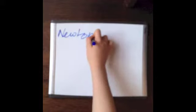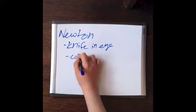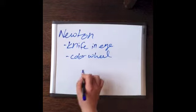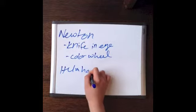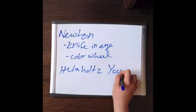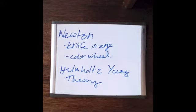I think I understand most of what you're saying. Isaac Newton stuck a knife into his eye only to see white, showing that color came from the outside world. Then he used a prism to show how white light is made up of all those colors put together. Newton then made the first color wheel, and then about 85 years later, Helmholtz, based off of Young, theorized we are only responsive to three colors.